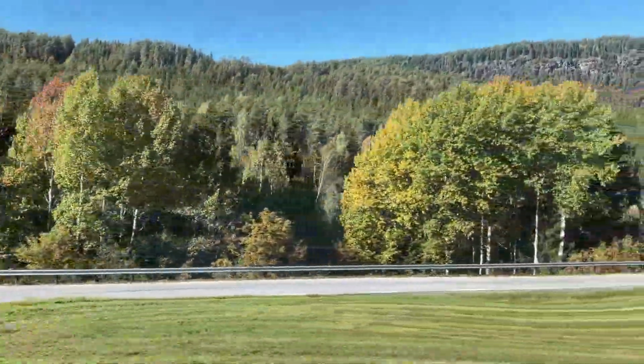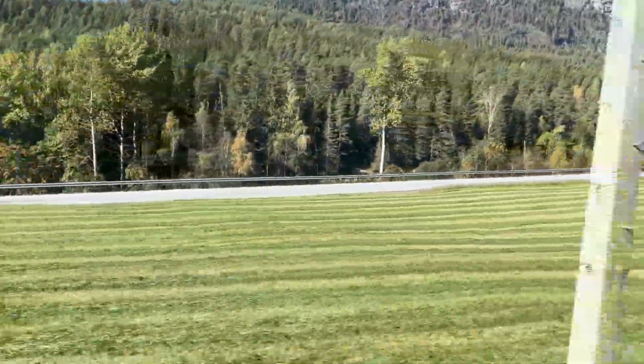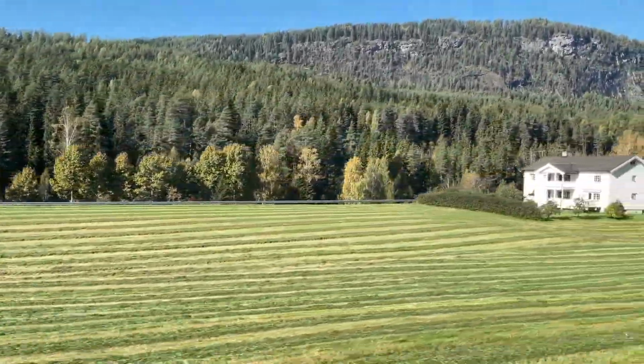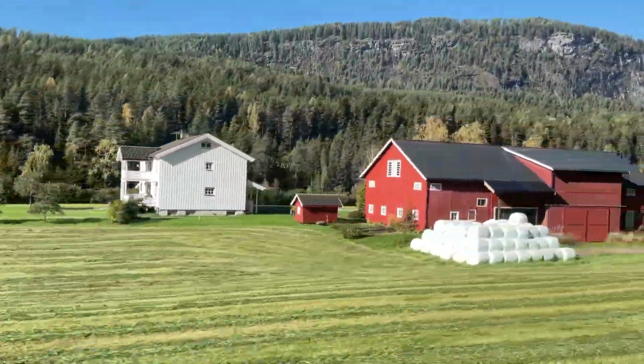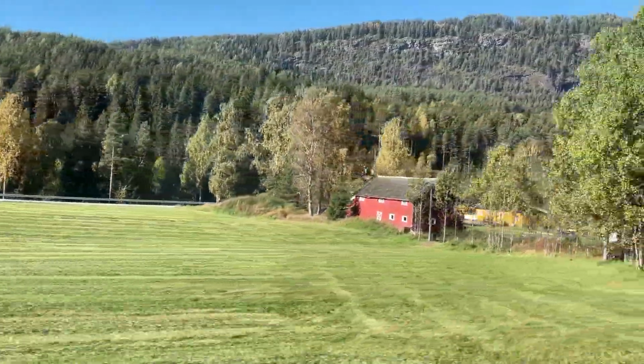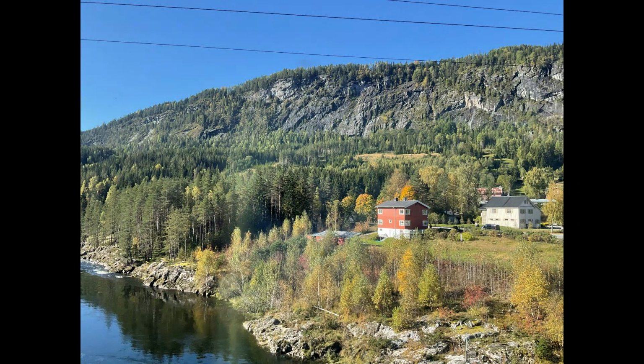The scenery started out nice enough with the river next to us and the greenery all around with all the pine trees and the mountains in the distance. Here you can see the autumn colors starting to show on the trees along the journey.